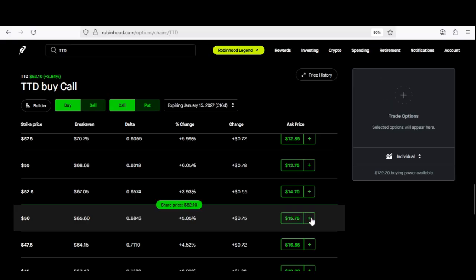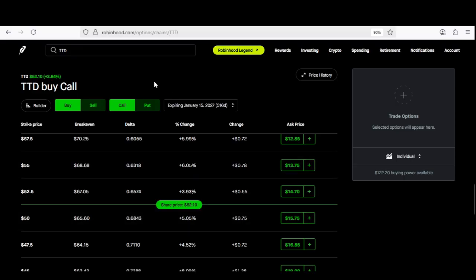Now that we have this LEAPS in our portfolio, this gives us the opportunity to control 100 shares of the stock. Once you are able to control 100 shares of the stock, then you could use it to do different option strategies. In this case, we're going to do a different option strategy using that LEAPS option as our collateral.